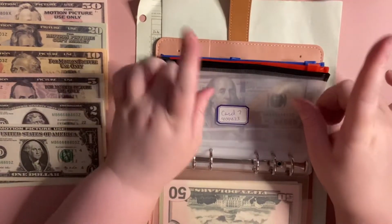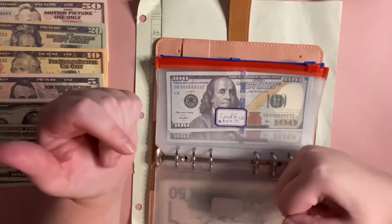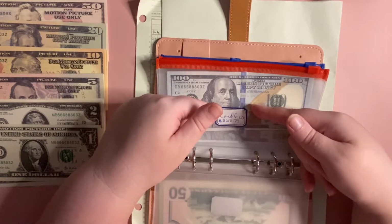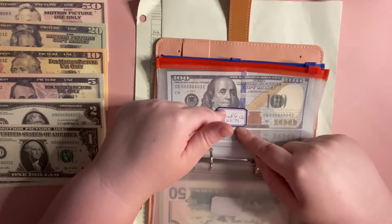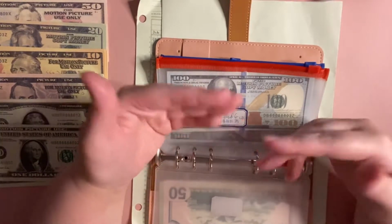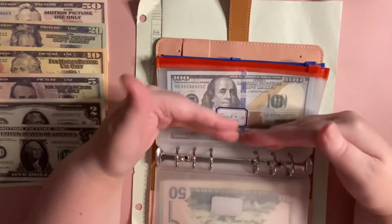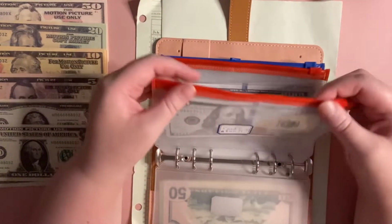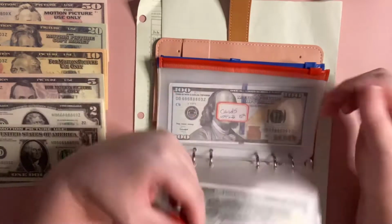I can proudly say that apart from, I treated myself one day to lunch that was like $30. That was the only charge that I put on this card. This card actually has a $3,000 credit limit. So that, all in all, wasn't too bad. I'm still under my credit limit. Other than that, I haven't tapped into this one at all.